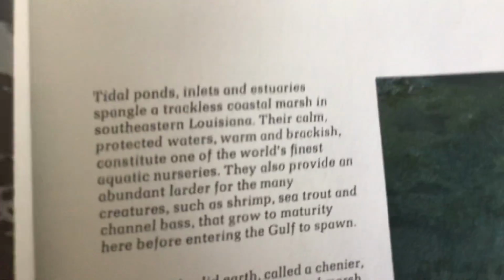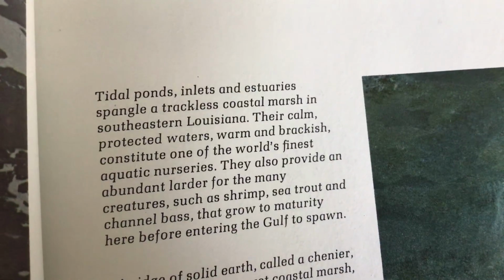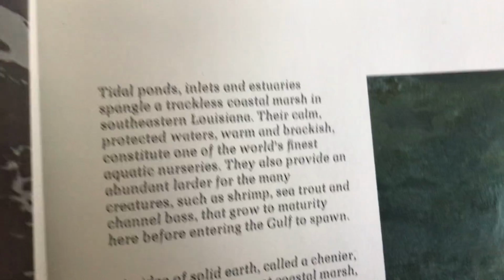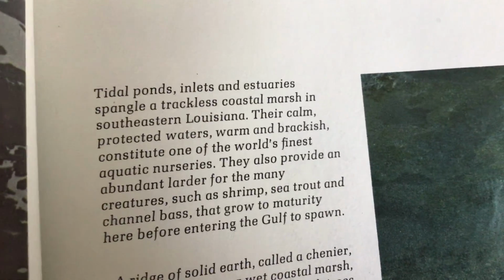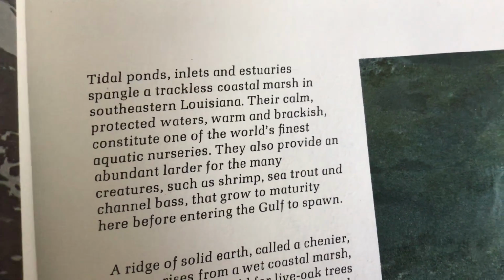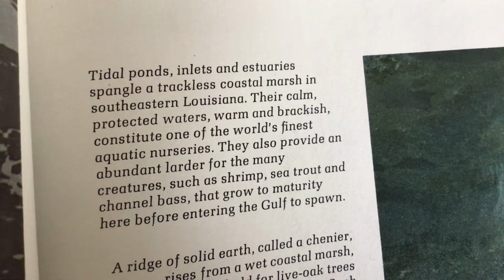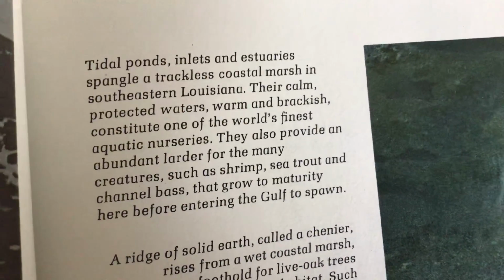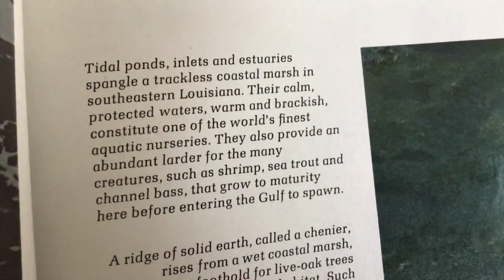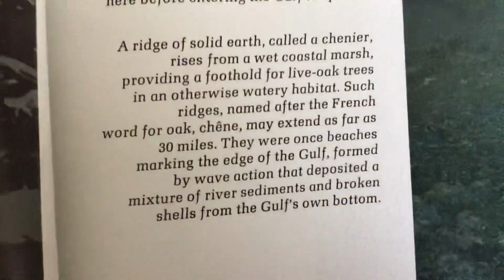Tidal ponds, inlets, and estuaries spangle a trackless coastal marsh in southern Louisiana. Their calm, protected waters, warm and brackish, constitute one of the world's finest aquatic nurseries. They also provide an abundant larder for the many creatures, such as shrimp, sea trout, and channel bass, that grow to maturity here before entering the Gulf to spawn.